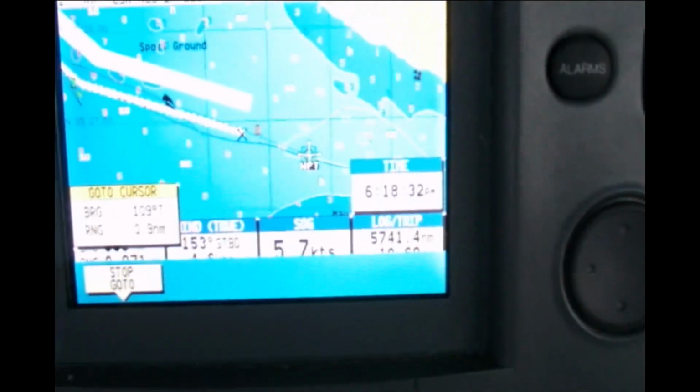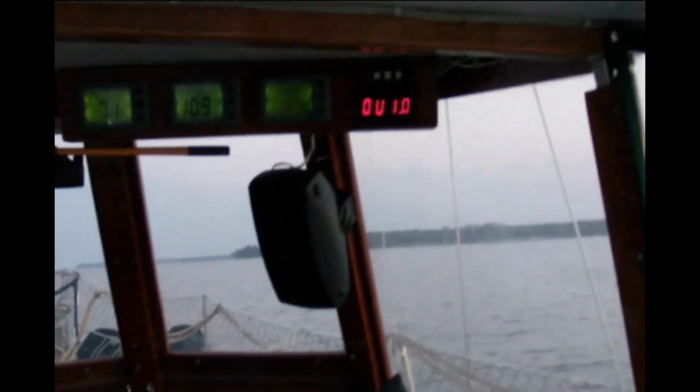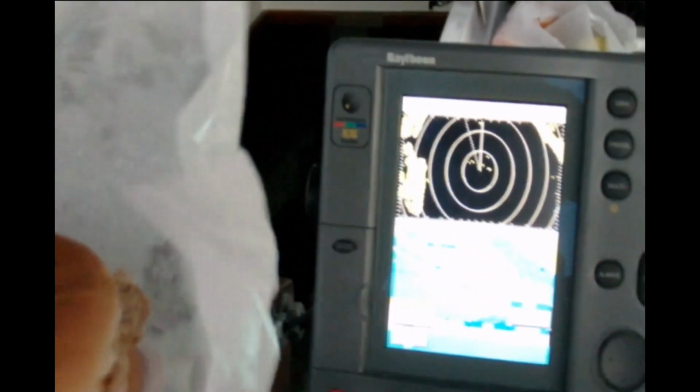It is 6:18 and the wind is not blowing very much at the moment. In fact, it's only blowing, let's see if I can zoom in, about 3.2 knots, which isn't enough to really sail by. So we're motoring at the moment, but it's 6:18 and it's time for supper.